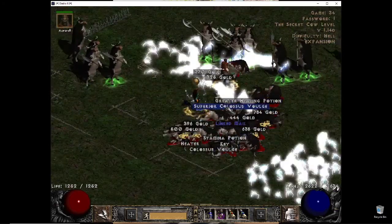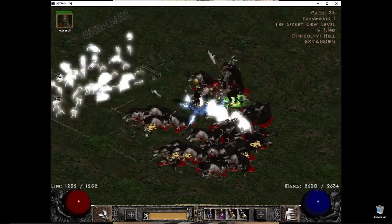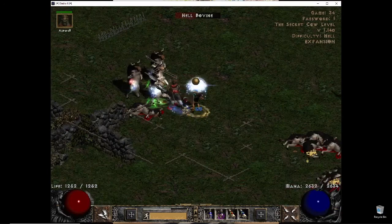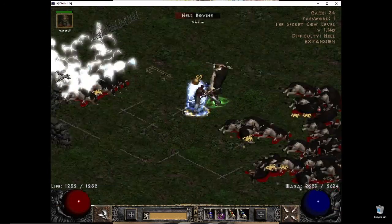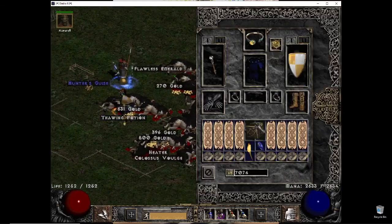Oh, this Colossus Eye. Only if it were ethereal would I pick it up. And if it's not ethereal, why would I pick it up? What would I make out of that? So, anyways. Oh, Smoltron. I didn't hear that. Okay.